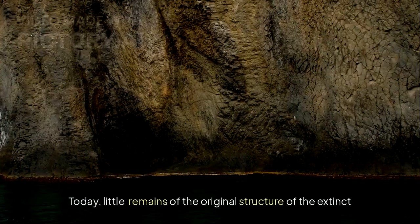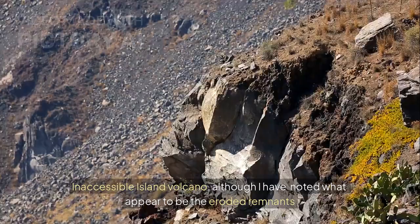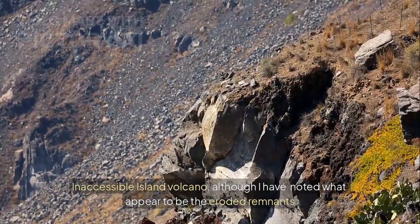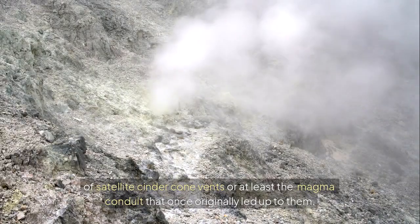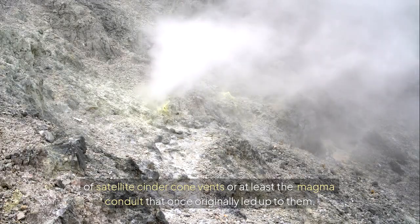Today, little remains of the original structure of the extinct Inaccessible Island volcano, although I have noted what appear to be the eroded remnants of satellite cinder cone vents or at least the magma conduit that once originally led up to them.